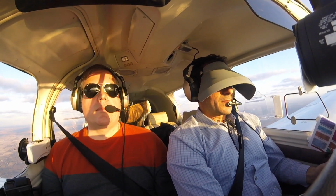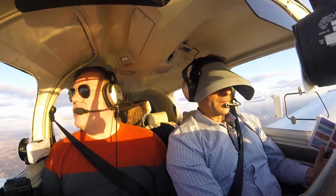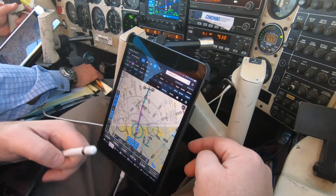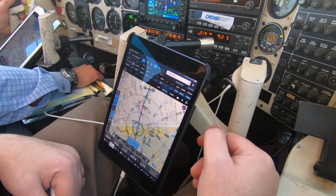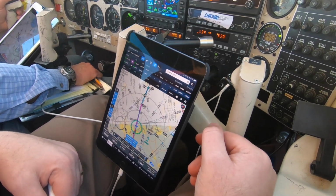Radar services terminated. Contact Gainesville Tower 118.8. Are you going to make this a full stop, or are you going to just do a low approach? I'll make it a full stop. Okay. Figure out what to do from there. Colony 854, fly heading 200, vector for visual approach. Roger, left 200, Colony 854.